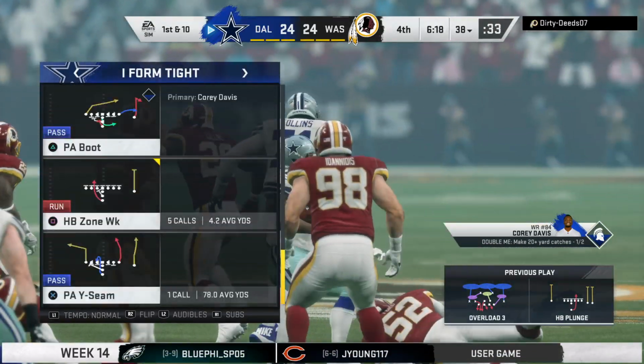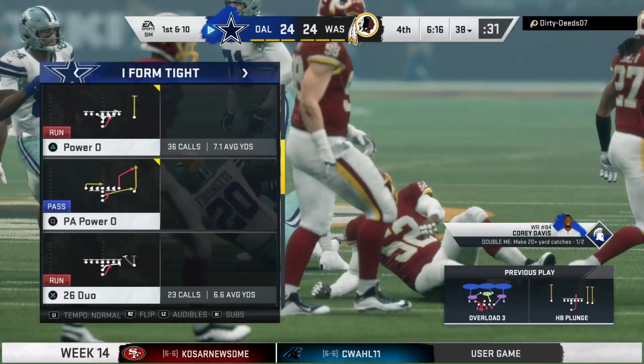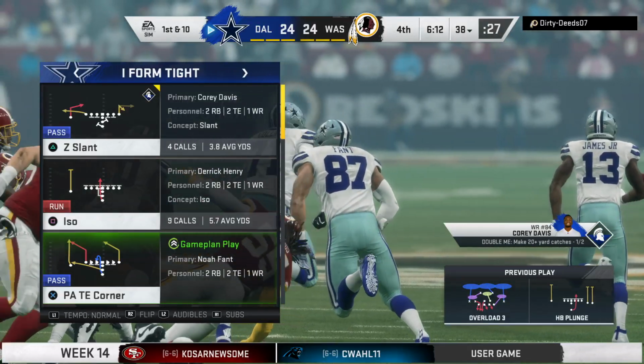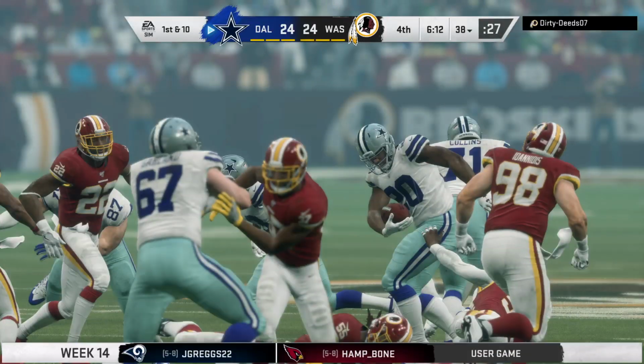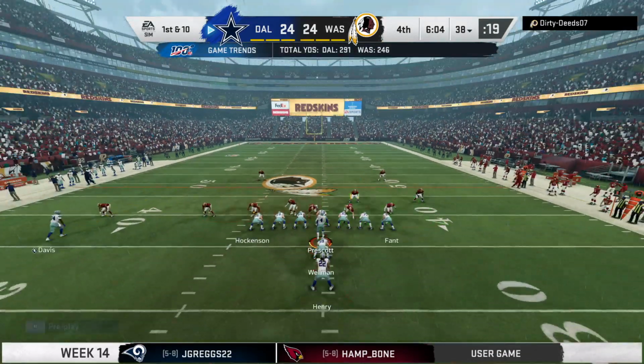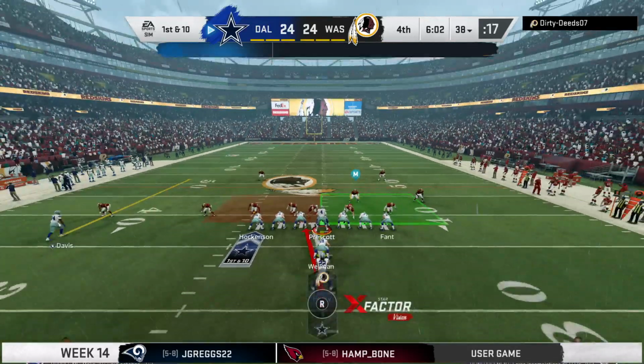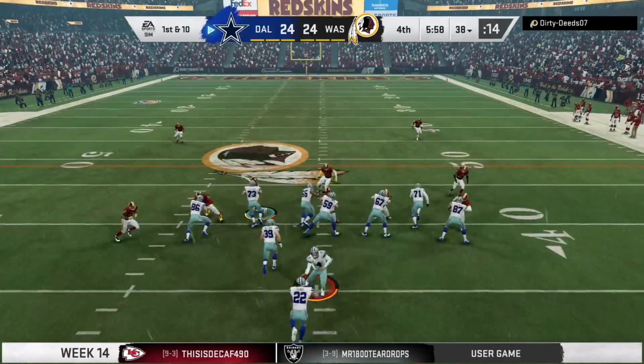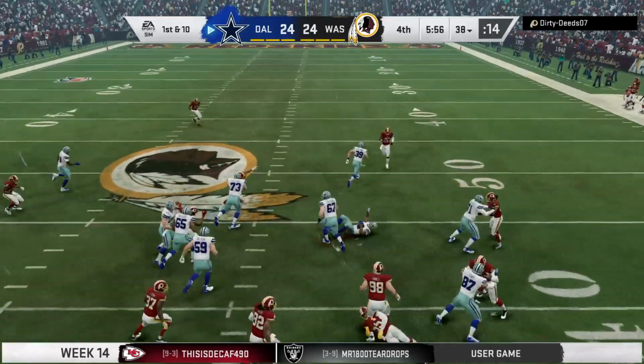How many times do we say in this game that speed kills, and it does it in so many different ways? In this case, you've got a back who's quick and shifty, can make moves, make people miss, but also gets to and through a hole before it can close down. That's some of the benefits of that speed, not just outrunning people in the secondary. And that led to a really nice gain.